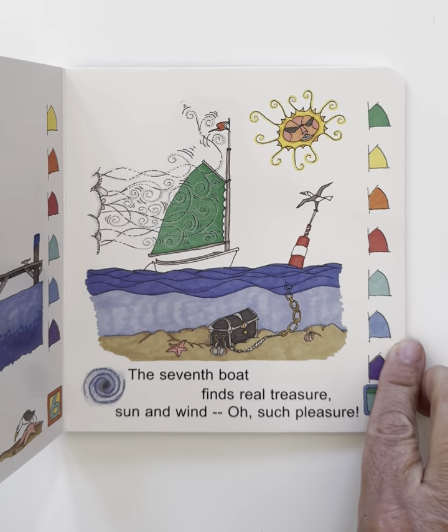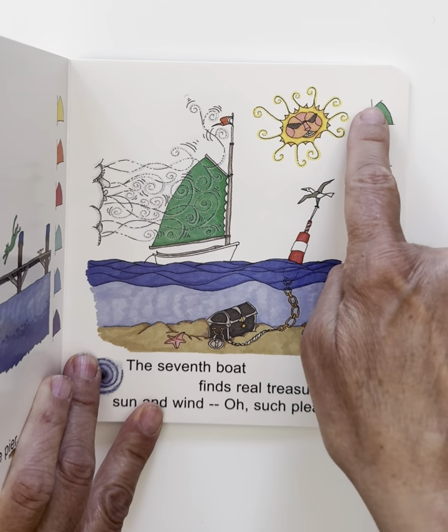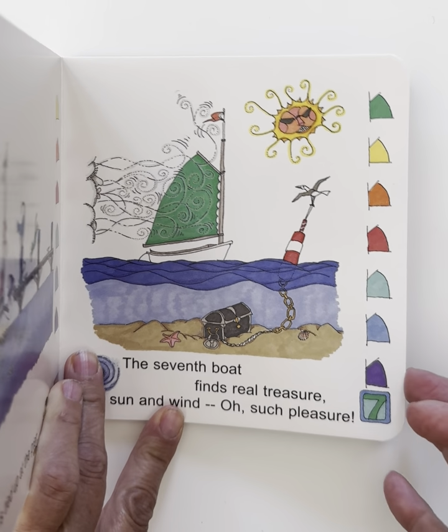The seventh boat finds real treasure, sun and wind. Oh, such a pleasure. Let's count the seven boats on the side. One, two, three, four, five, six, seven. And there's the number seven.